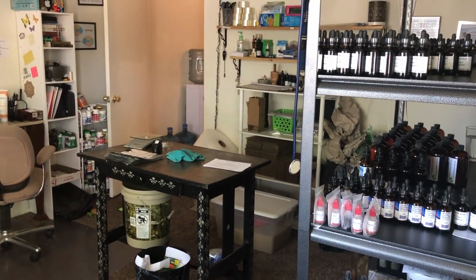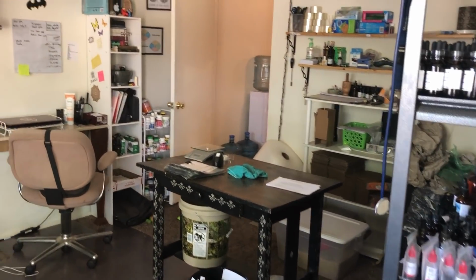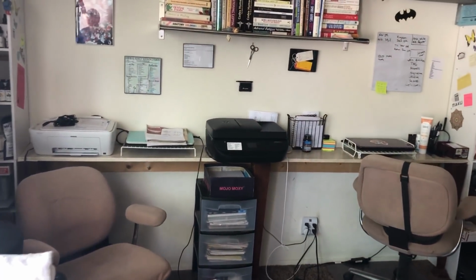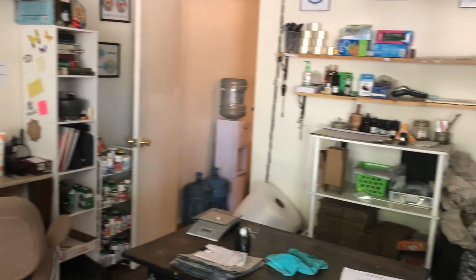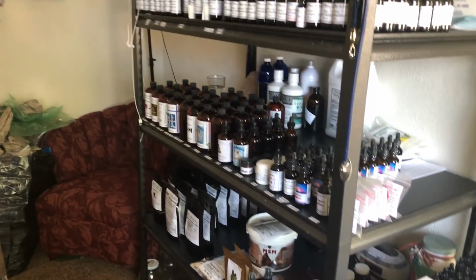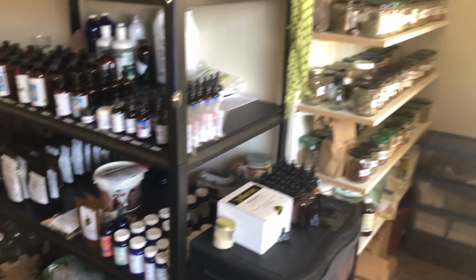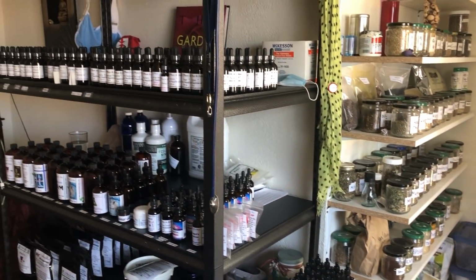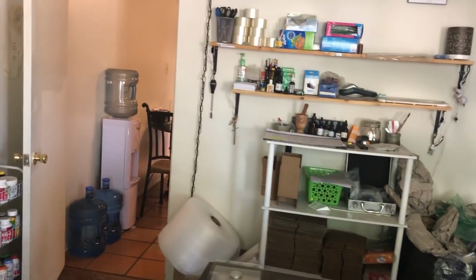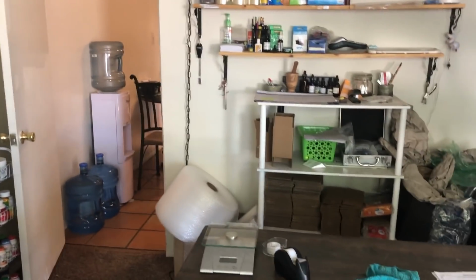So when you first walk in, I wanted the office. This is one of the main reasons I bought the home, because it goes right into my office, and that way no one has to go into the rest of the house. So, we're still putting stuff together. We're still getting the products up on the shelves. We just got done cleaning in here yesterday. It's been a whirlwind since we got in here.